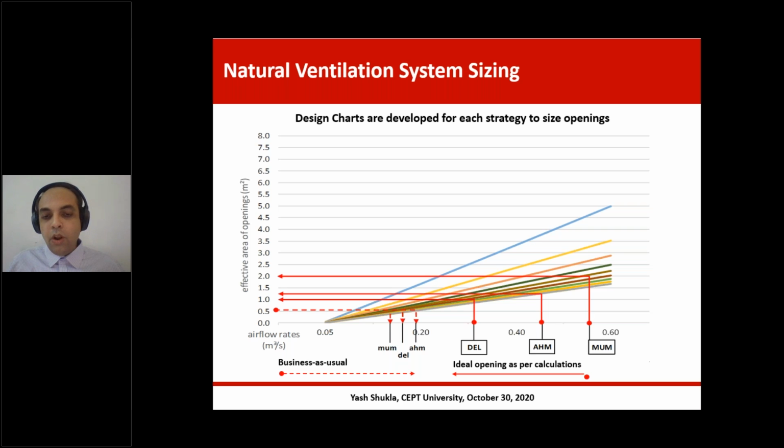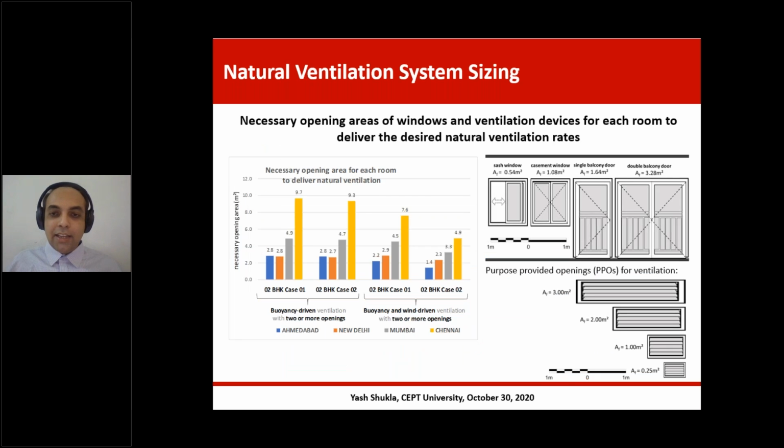So once you know what the opening area sizes are, you convert that opening area into actual window design. Once you know that this is my area, 0.54 or 1.08 meters square, you then map it to the actual window and the effective area of the opening.